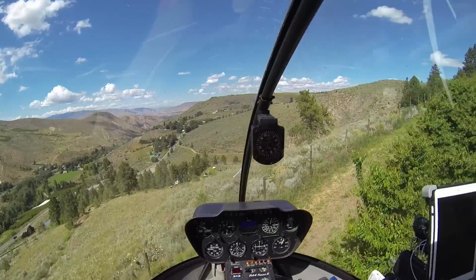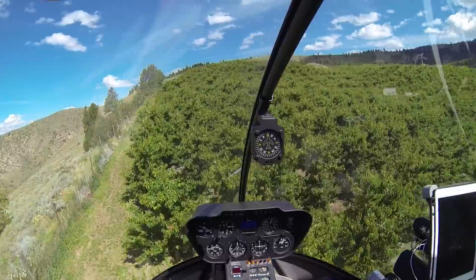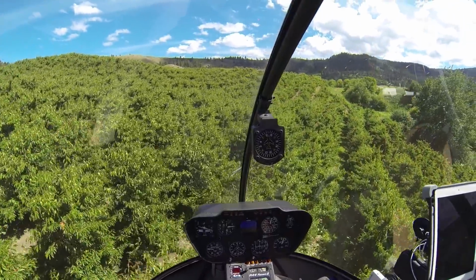I'm going high here because look at that stringer coming off the top of that tree. I don't want to chop one of those off with my tail, which I've done before. And I was lucky because I didn't. So that's basically what you do.